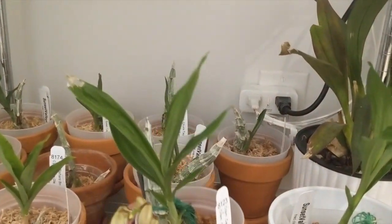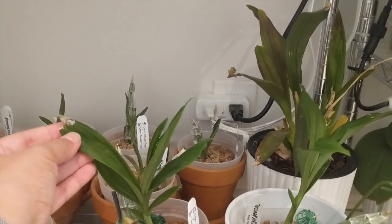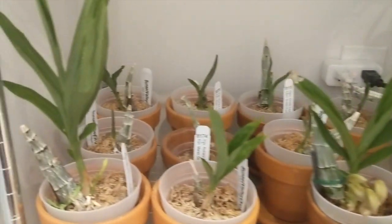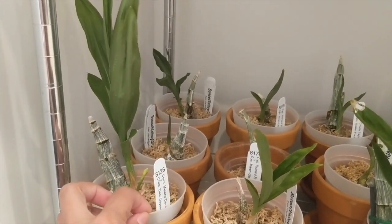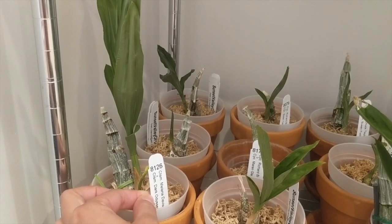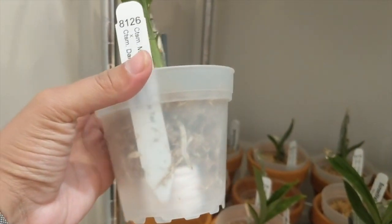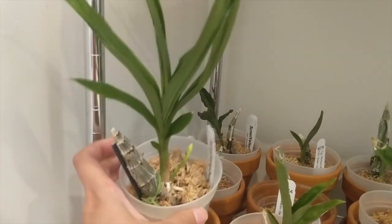As you can see on the top of some of the leaves here, my cat had gone ahead and bit some of those leaves, even my Oncidium in the back. So I need to do something about that. We've got another spike over here. So this one is the 8126 Milana Davidson crossed with Dark Odyssey. I haven't started watering that one yet, but the root system is starting to come down a little bit better now. I'm still gonna give it some more time.